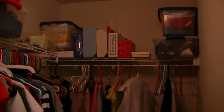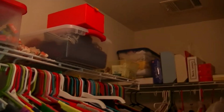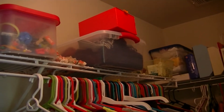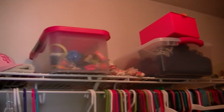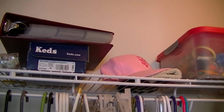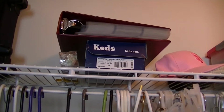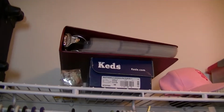Up on the shelves, there's ties, extra clothes, baby stuff of the kids that we're holding on to, some things that need to be sold and gotten out of here. Here's scarves and mittens, treasure box for the kids when they're being good and we want to reward them, hat, more gloves. I don't even remember what's in that Keds box, but it's not shoes. Old baseball cards, some Christmas stuff, a suitcase, my husband's Halloween stuff, some rain ponchos, his hats.